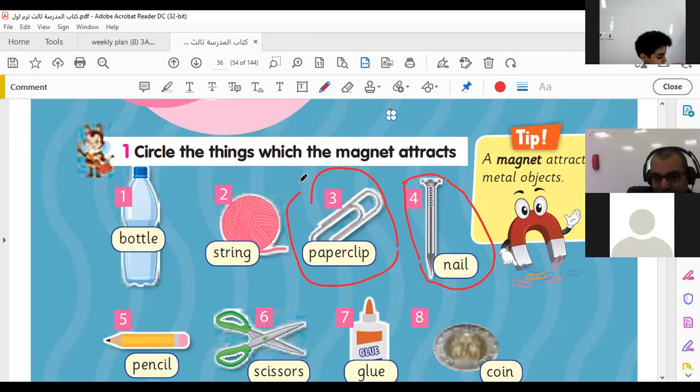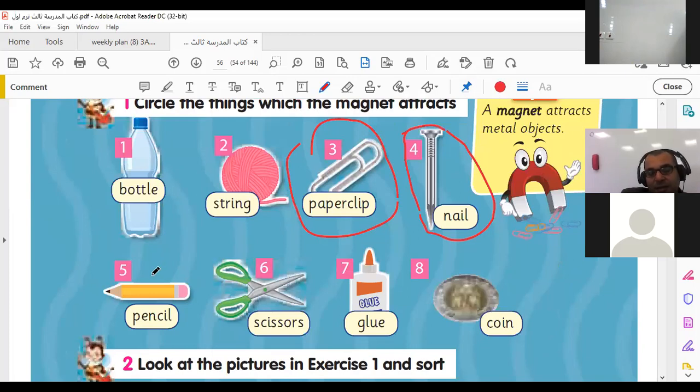Are you sure about that? Yes. Do you think the magnet will still attract the nail to the end, or may they change? Okay, this is for Adham and Esther. Abdullah, I'm not sure too. So both of us share this point. Abdullah Ghazal, what do you think about the pencil? Does a magnet attract it? No. Thank you, Abdullah.